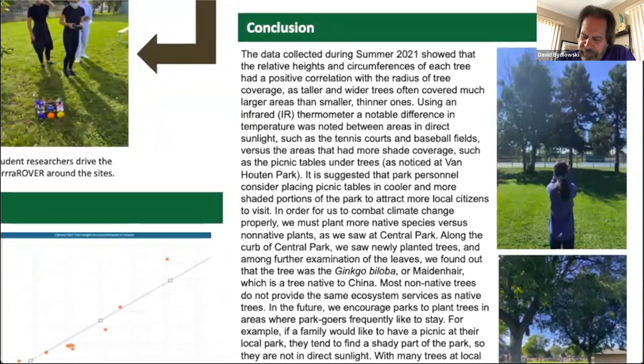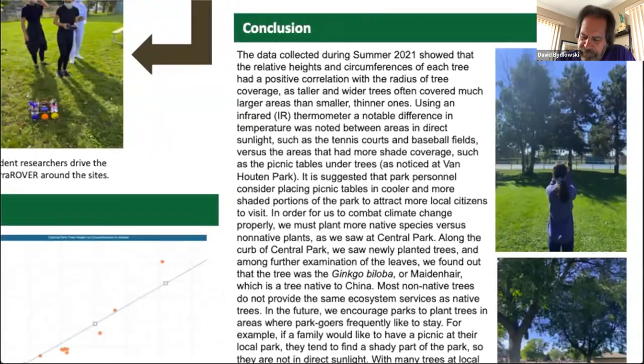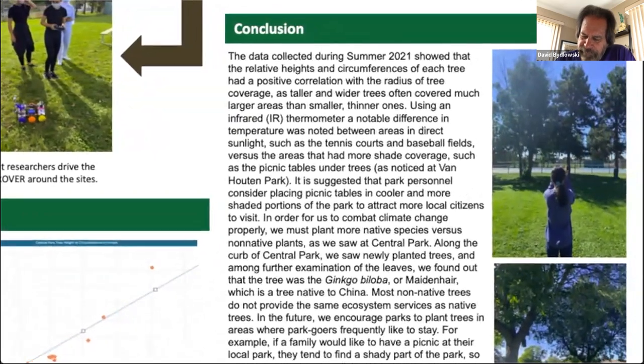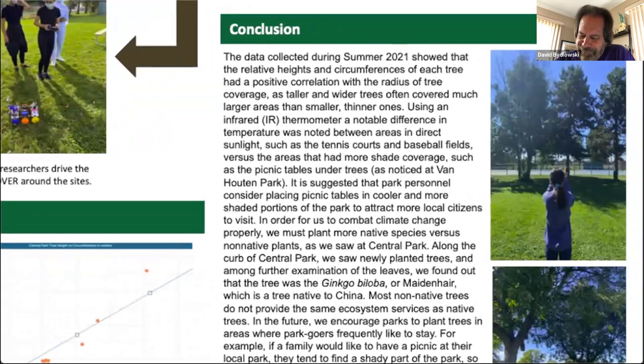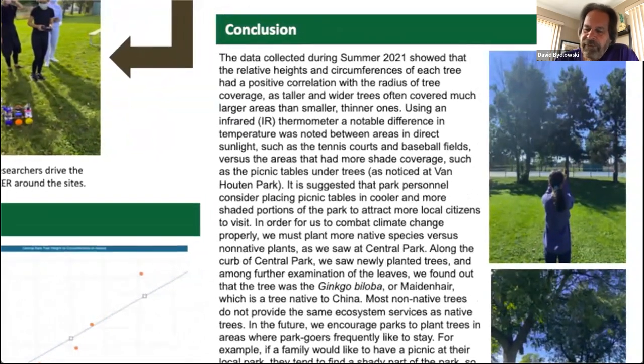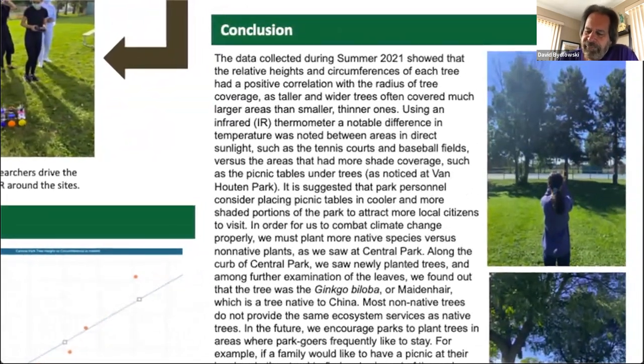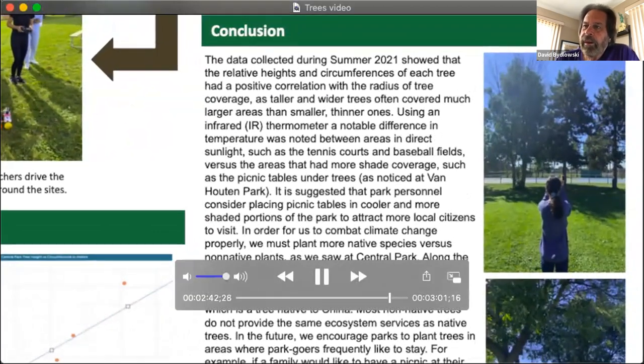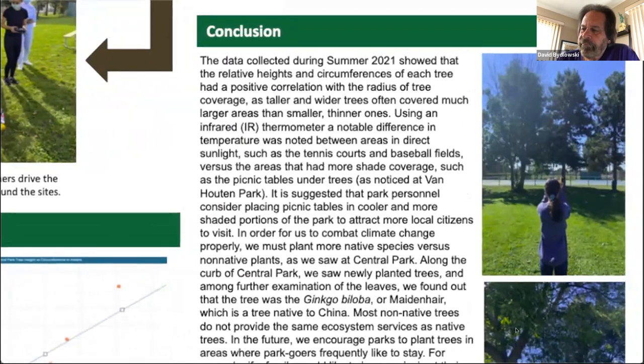We used an infrared thermometer and noticed the significant difference in temperatures of areas in direct sunlight, such as the tennis courts, versus the areas that had shade coverage, like certain picnic tables under the trees, seen at Site 2. We suggest that park personnel consider placing picnic tables in areas that have shade coverage to attract local residents, since they would have a cooler spot to relax.